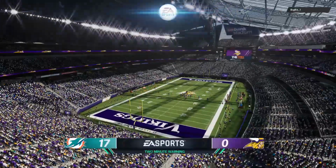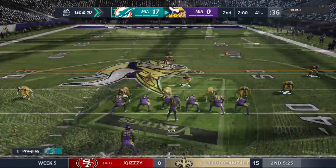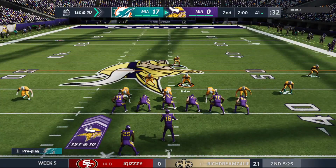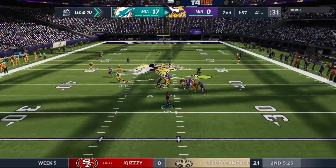2 minutes remaining in this first half of football. At the 41-yard line. And we'll remind you that coming up at halftime, we'll join Jonathan Coachman and the gang in Orlando. Coach will have stats and scores from the early games going on here around the NFL.